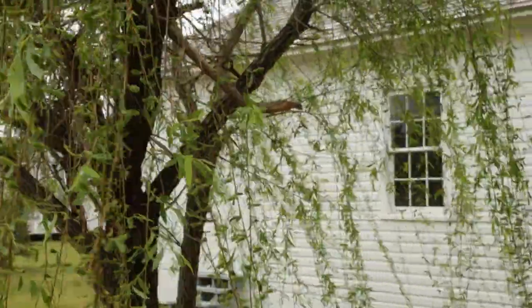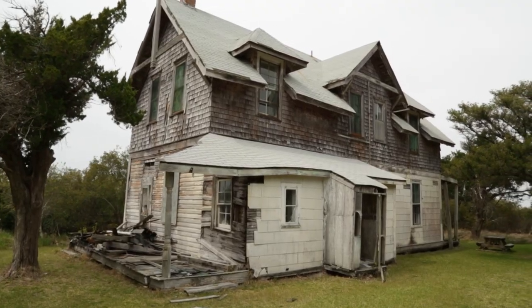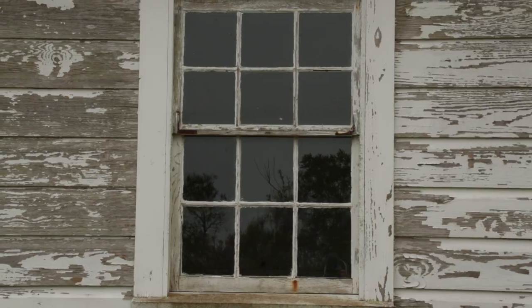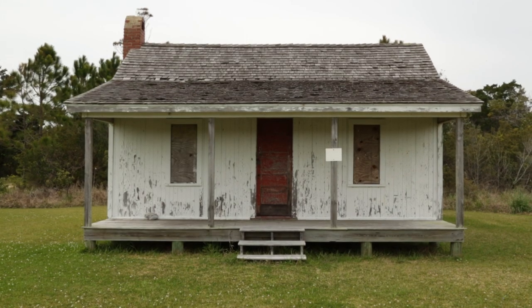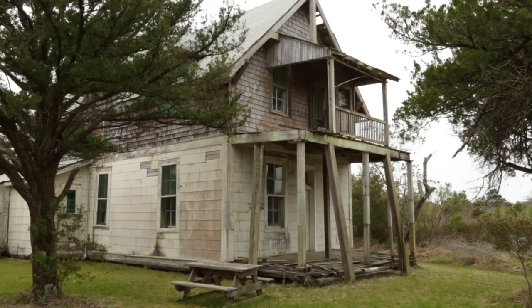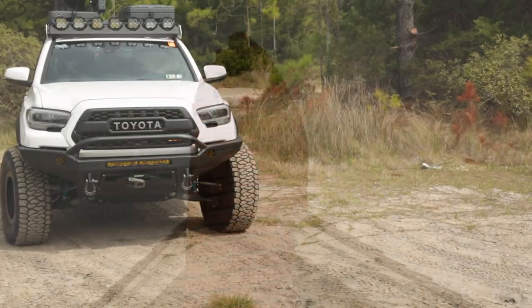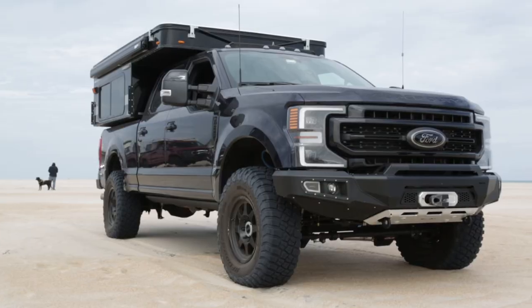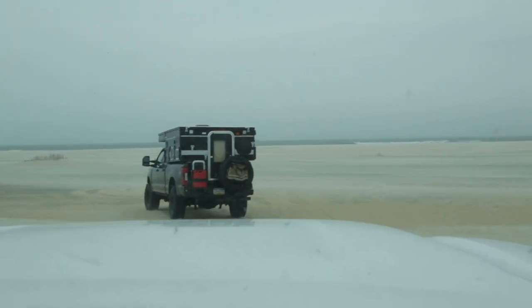With our new settlement in place, we ventured out to see the historic structures once occupied by the U.S. Coast Guard, lighthouse keepers, and their families. While fallen into disrepair, they remain as a reminder of the area's maritime heritage. Feeling bold, we even drove out to see the conditions of the beach, knowing we were going to get sandblasted.